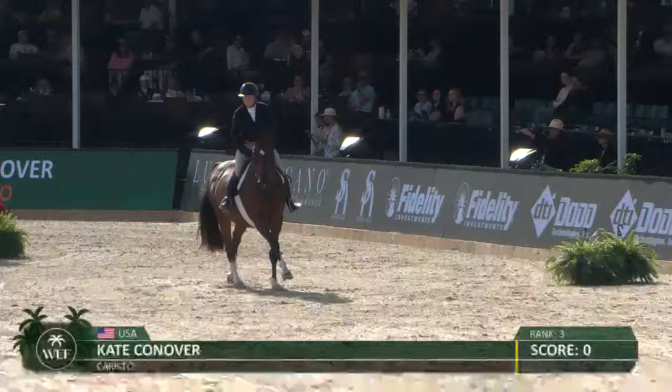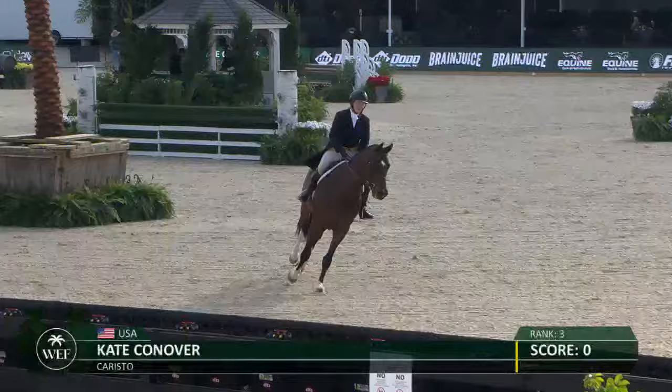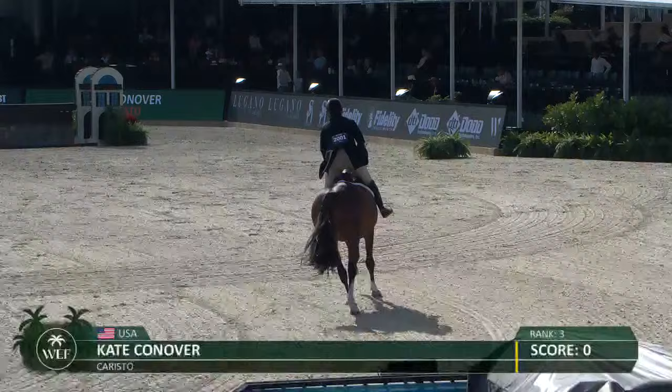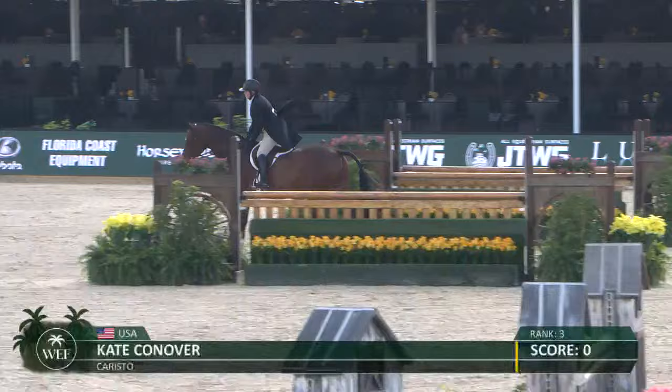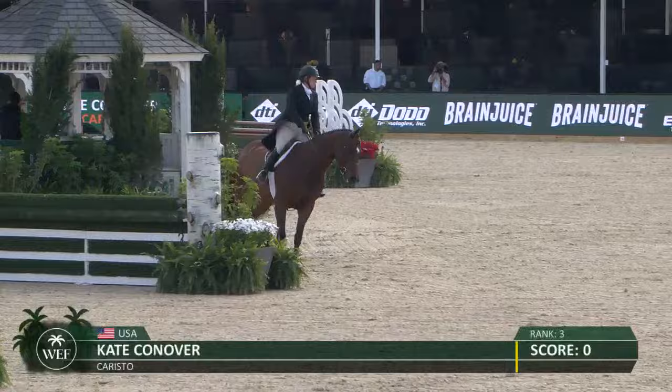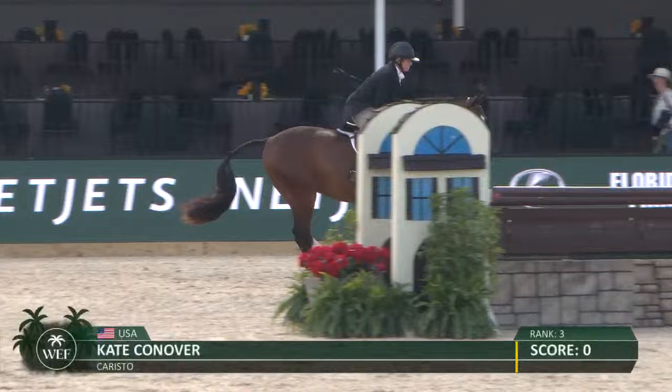That's too bad. Just jumped a little bit crooked there, and that can happen. And they slide across that back rail. That's too bad. I think that gate draws them a bit as they jump that oxer. And again, he's a fairly inexperienced horse. Not their day, but it's a great round. So that rail will throw them into the 45-ish range.